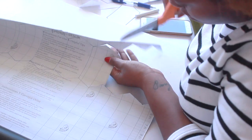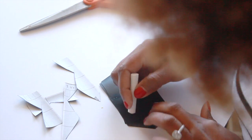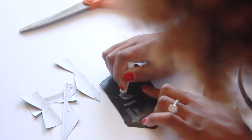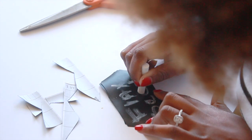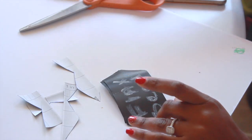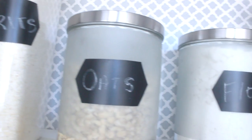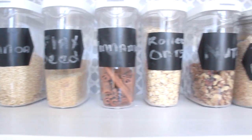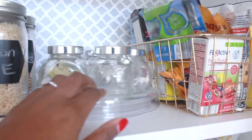Cut them out. And you can write whatever ingredient may be going into that container. And you can use chalk or a chalk pen. And place them on your canisters, and they look like this. Totally organized and put together. I loved it. 2017 is about to be lit. I will be able to find all of my food and put it away, because now it's just kind of fun to organize.